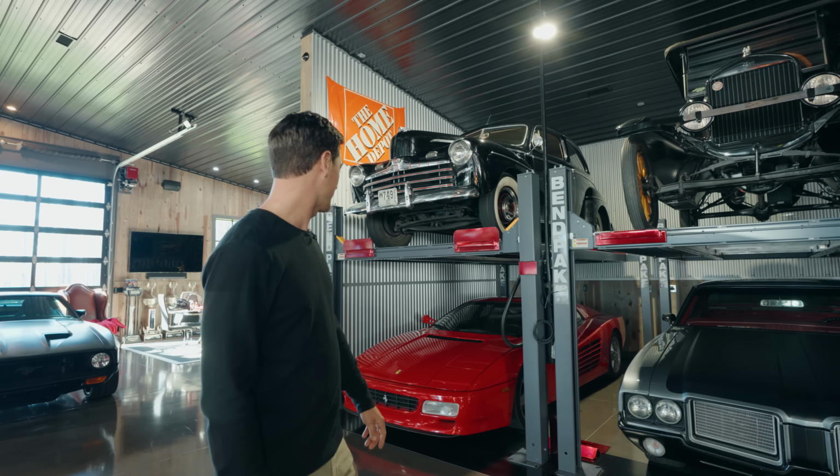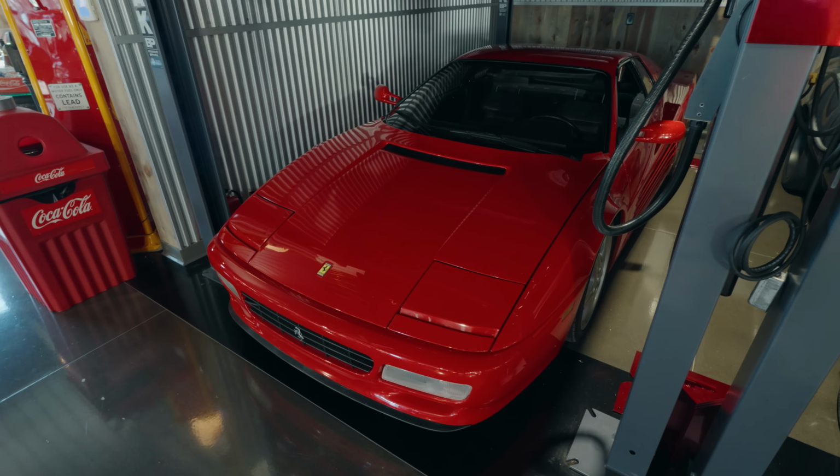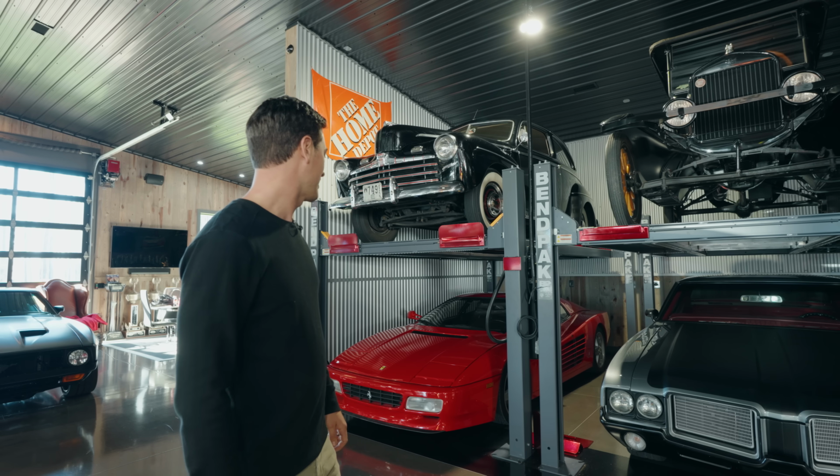And then below it, I have a 93 512 TR, and I got that one, won the first championship. I thought, man, I need to get something kind of cool to kind of remember that. So I bought the Ferrari.